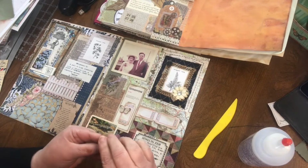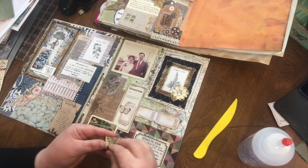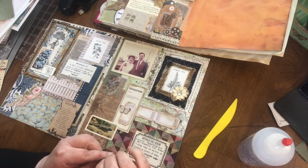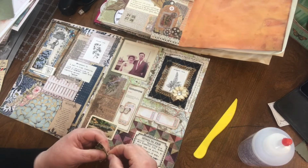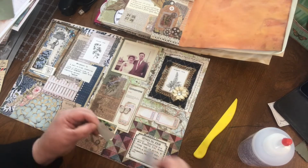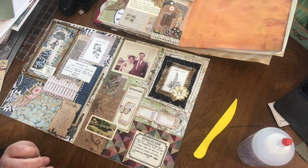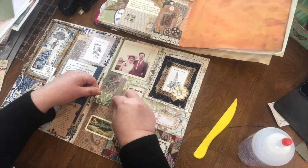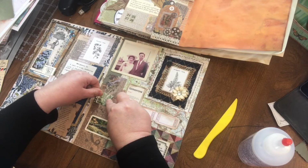See, this is my nightmare part right here, getting the backs off of things while people are sitting and waiting on me, and I don't know why I chose this. I know these are notoriously hard for me to get the back off of. Ooh, there we go. And let's see, that was over here a bit.